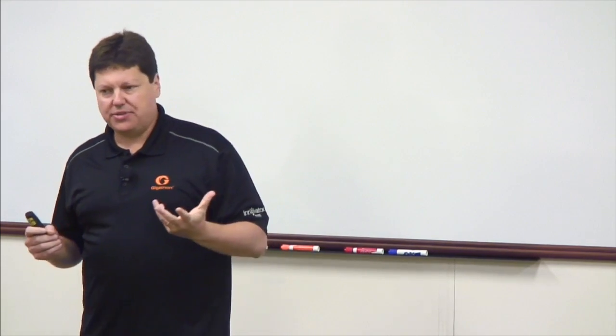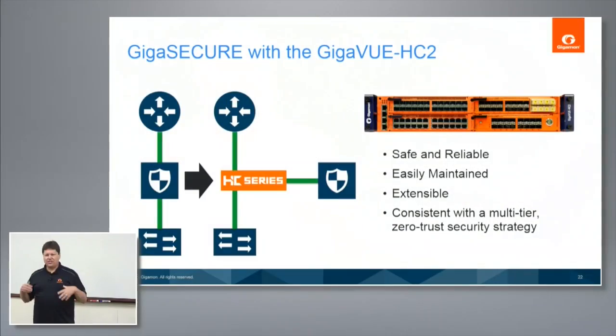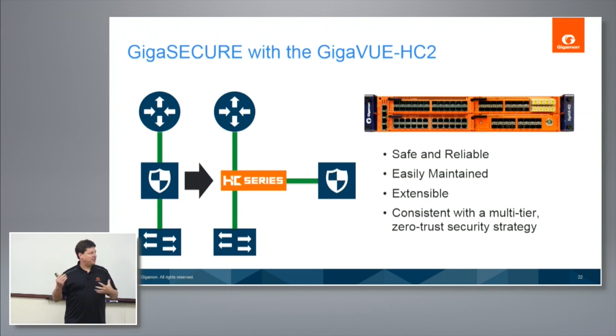By doing this, it makes the deployment safe and reliable. It's very easy to maintain. It's very extensible, and I'll show you some examples of that later on. It's also consistent with what I call a multi-tier zero trust security strategy. Multi-tier means I want to have multiple solutions deployed against multiple types of threats. Zero trust means I'm not going to trust anything. There's no trusted or untrusted part of the network. I am going to inspect and secure everything.